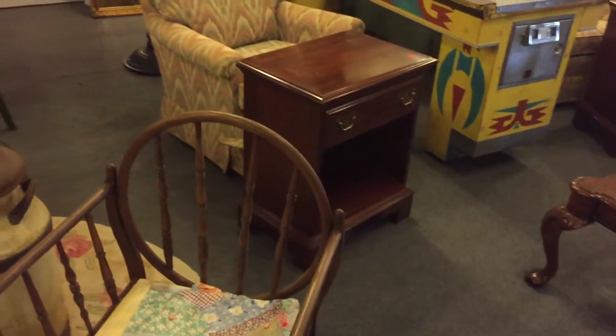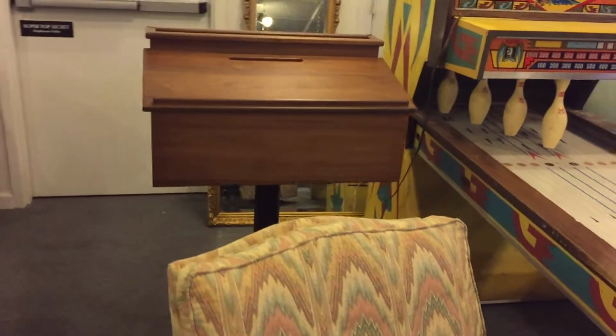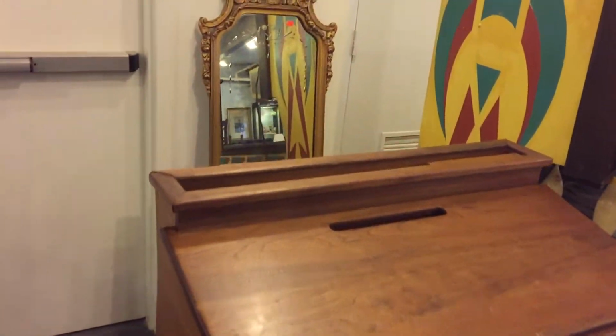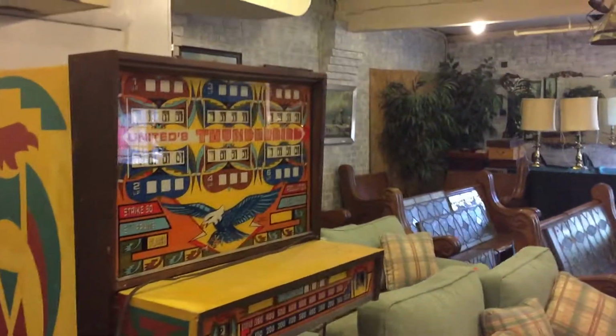with this crazy weather. Some nice upholstered furniture, a nice pair of Ethan Allen chairs, and there's a great hostess stand from the Crab Shanty. Look at that. Wonderful hostess stand right there. Some nice mirrors. Nice mirror. This is another interesting piece.